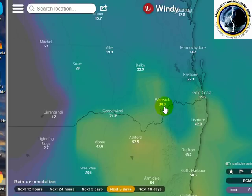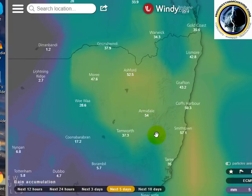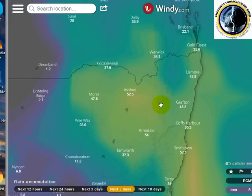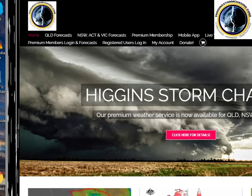Dalby 33 on this model, Warwick 33. Wouldn't that be amazing, hey? Goondiwindi nearly 40, Armidale 54. Fingers crossed. It's been holding now for quite some time. As you know, with our earlier release on Monday, it's now Wednesday. We've got a couple of days to go before it starts. Let's just hope that it holds.